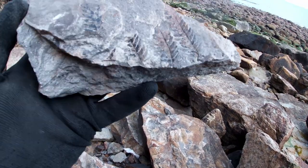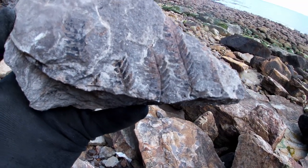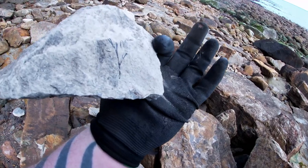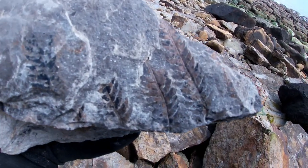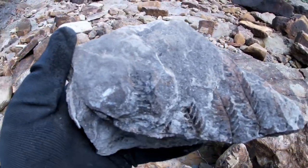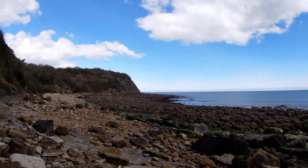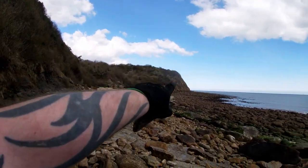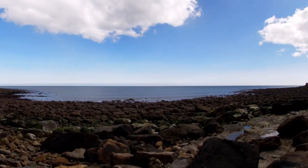Well, I wasn't expecting any of this today, but there's some lovely fern fossils there, some lovely plant fossils. Bit of stalk on the back, but they're nice. That's probably my best find of the day today, so that'll go in my bag. So at least I'm not going home empty-handed. The way up to this waterfall here, I might go to that headland and back because I've got a bit of time to spare.